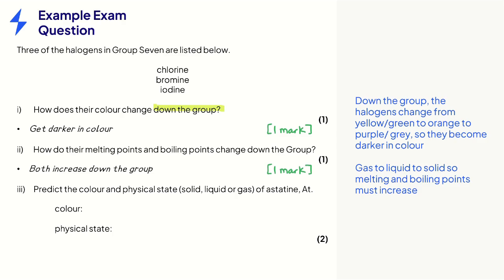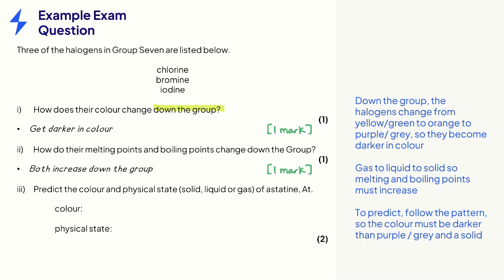Now you are being asked to predict the colour and state of astatine, which is the furthest halogen down the group. Therefore, it must be a darker colour than purple or grey, and has to be a solid at room temperature.